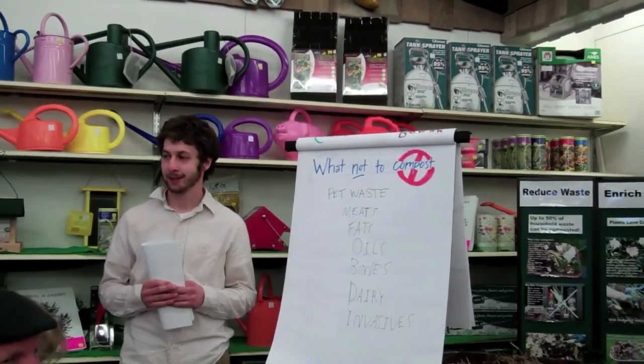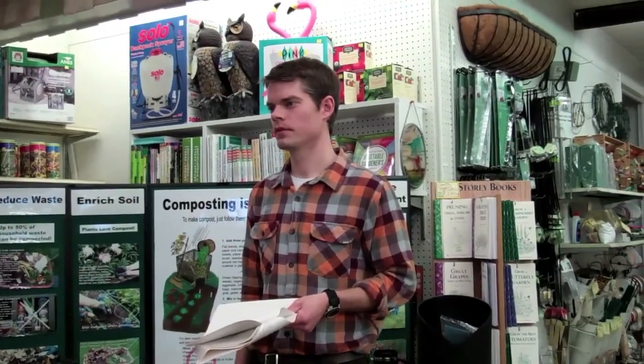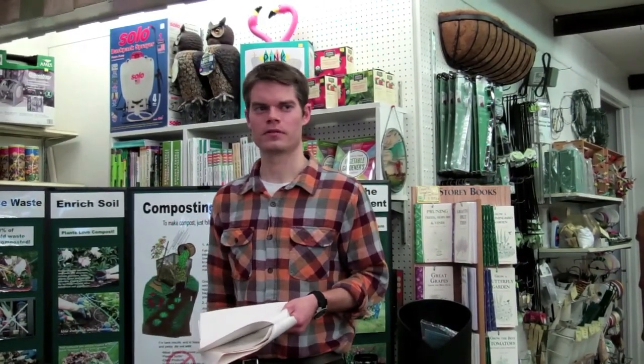You wouldn't put magazines in the compost, would you, though, because of the icky color? No. Those processed papers, again, they'll have some chemicals in there that I wouldn't recommend putting in your compost.